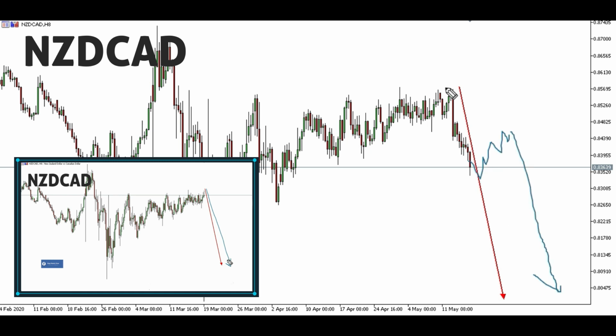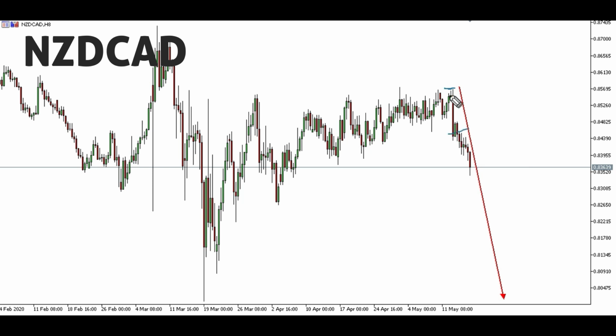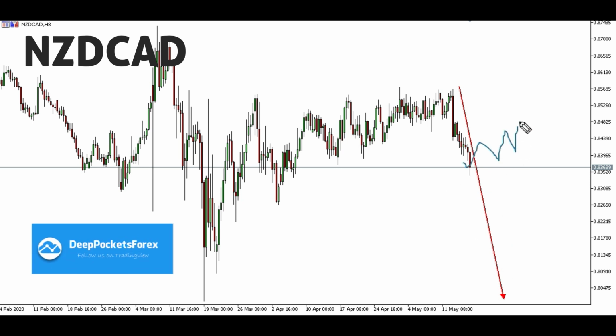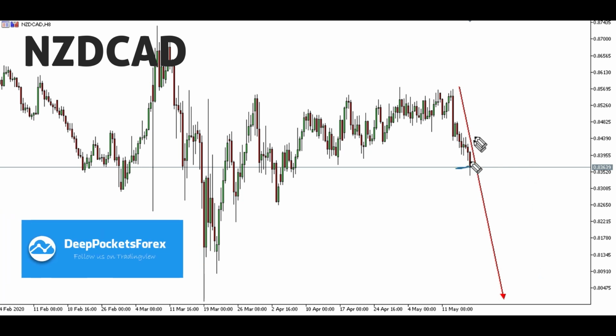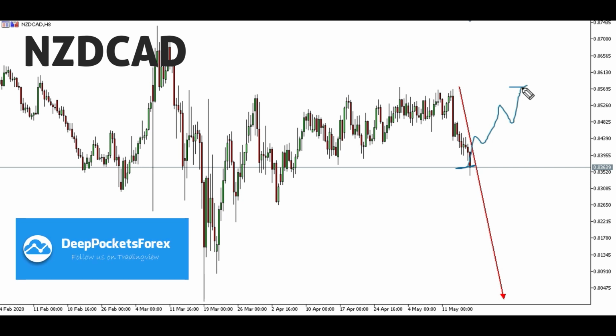So if you missed this setup from here or from here to the downside until this level here, wait. Do not just sell from this level all the way down. Wait for this corrective structure here and get a better entry with good risk to reward. So if this setup here can still correct all the way up until this level, you need to know how to find an entry from this level all the way to the downside.